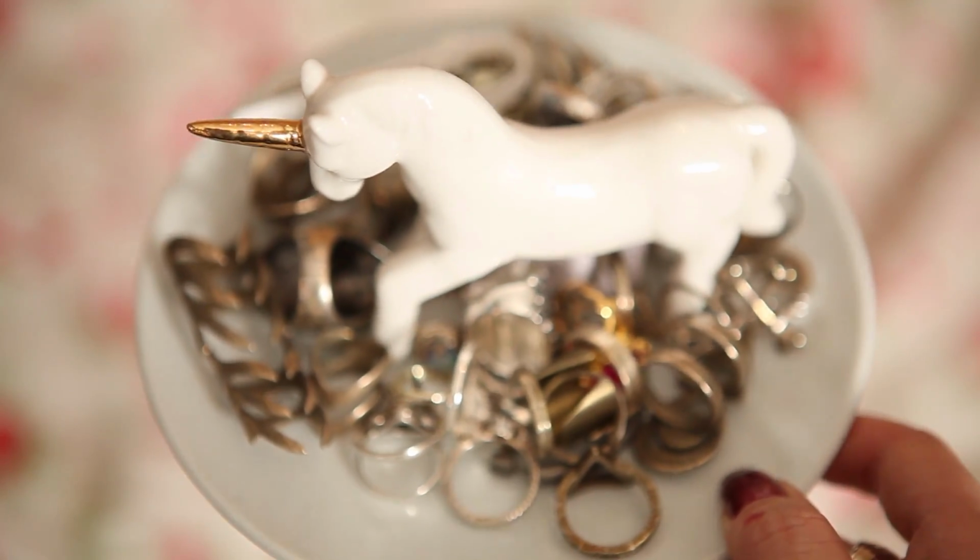The next item is a ring dish. I would show it to you, I don't want to pick it up because it's full of my rings, so I'll just film the close-up of it. This is £12. Originally it was from Sass & Belle. They no longer stock it, but I think I saw it on maybe ASOS, Urban Outfitters, maybe both, but I'll link down to it. Next item, £10, is a Paperchase diary.